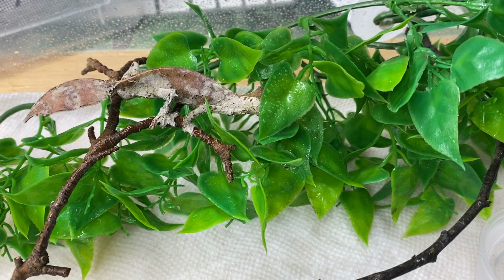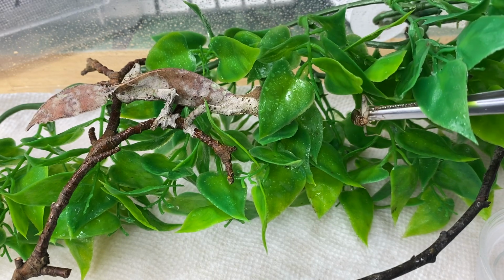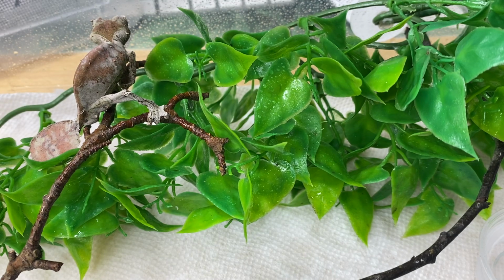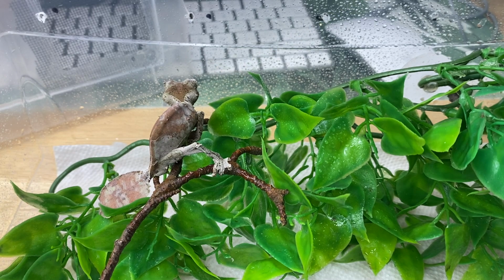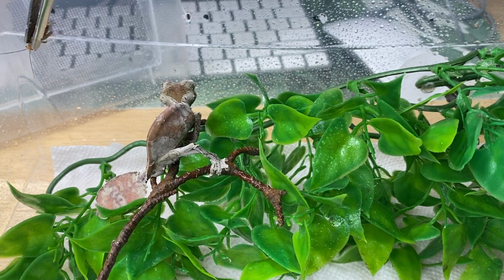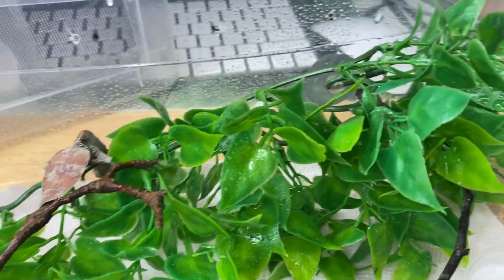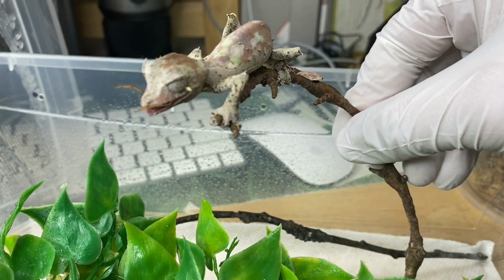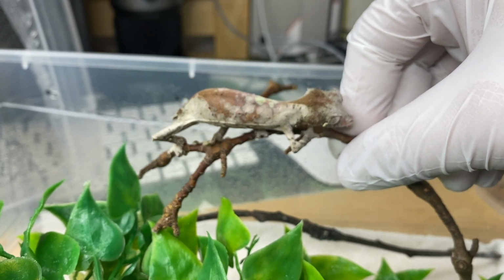All right, girl. Next is one of my favorite males I own. He's definitely gonna come out and eat. Well, that's surprising, this guy not wanting to eat. What is happening? What if I drop the cricket in? Let me drop a few in and see what he does. Oh, did he get one? He got one. All right, let's put this little monkey back.